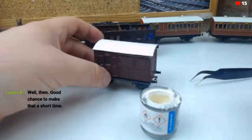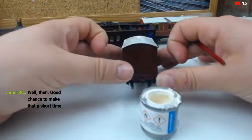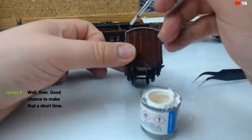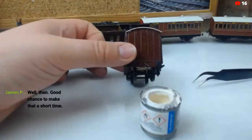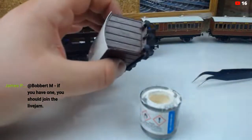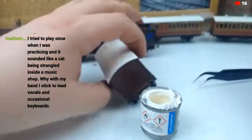Definitely didn't get the sides of the body. I don't know what you're on about. Still better with a guitar than me. I mean, that generally happens when there's people that don't play guitar. You have other talents like singing and not covering the whole end of your carriage in white paint.